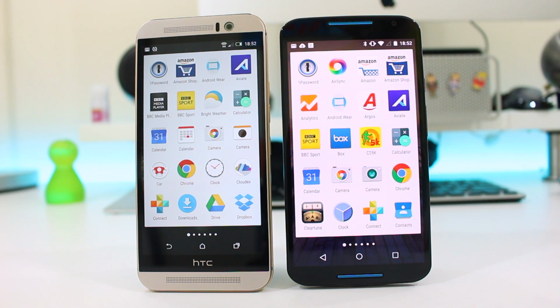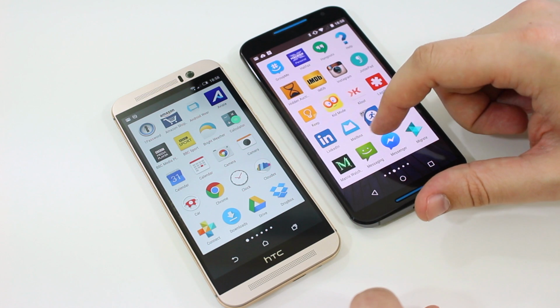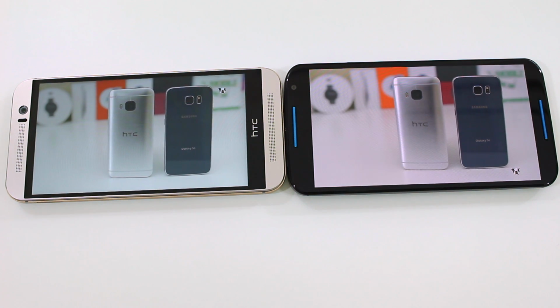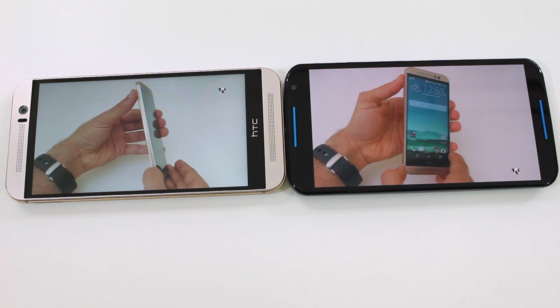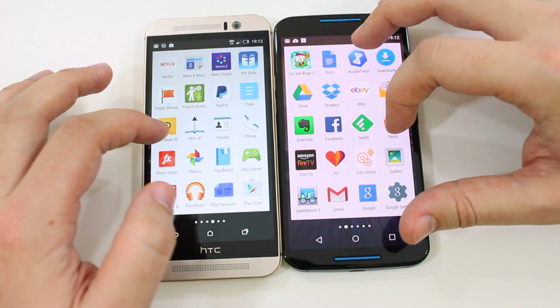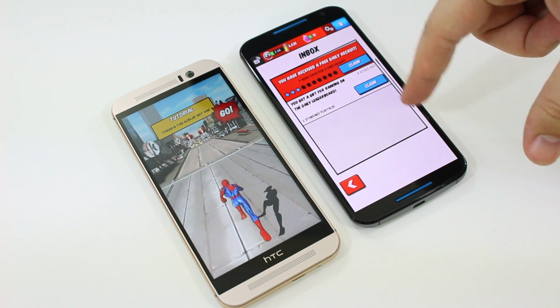Both phones sport Full HD 1080 by 1920 resolution displays. In terms of pixel density, they're so similar you won't really notice the difference. It's 441 pixels per inch on the HTC One versus 424 pixels per inch on the Moto X. The resolution is the only way these two phones are similar. In terms of colours, contrast and experience, they're vastly different.